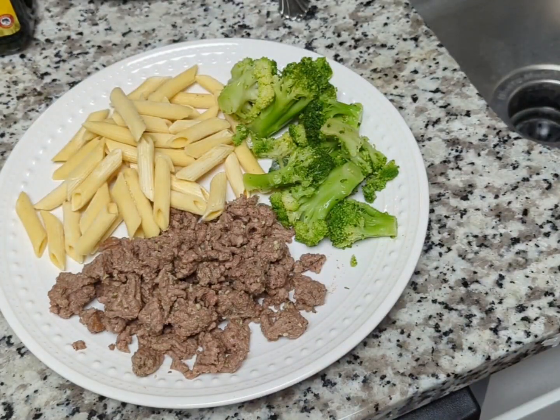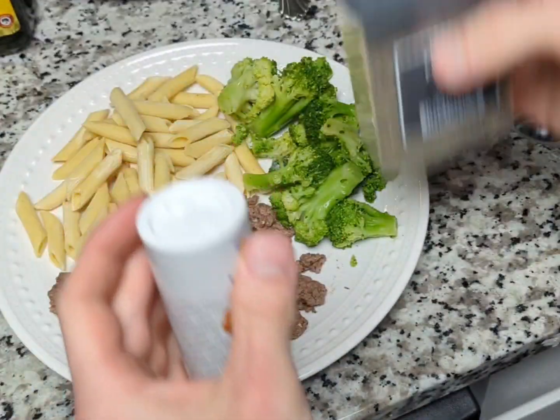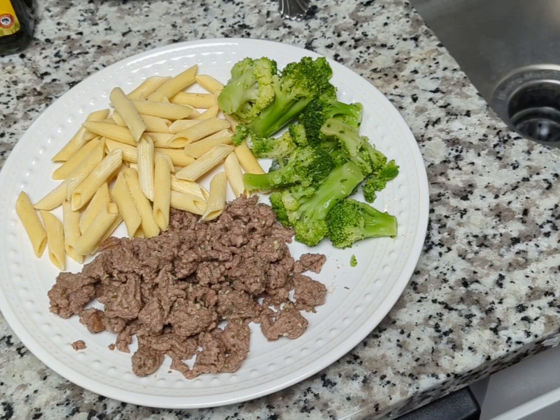Add some salt and pepper. No, salt is not evil. Add some salt and pepper to taste. Make your food taste good. And there you go. So this is a great busy day lunch or dinner.